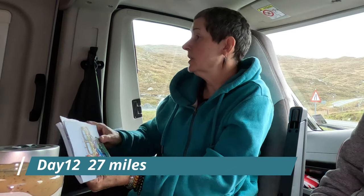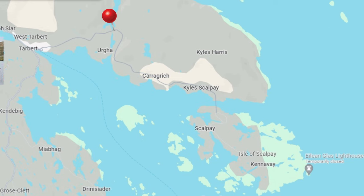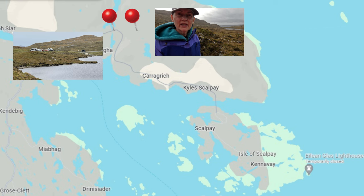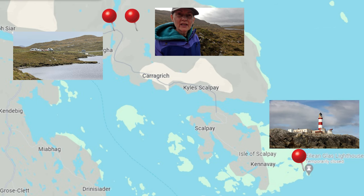Day 12 today, day 12 of our trip. Day 12 finds us at our lovely park up by the lock. And today we're going to attempt part of the Postman's Walk, and then we're going to drive out to have a look at the lighthouse on Scalpay. We've no idea at this stage where we're going to be staying tonight. We'll work that out later.